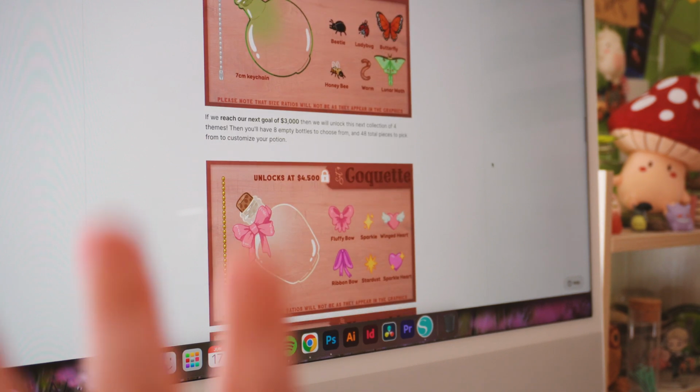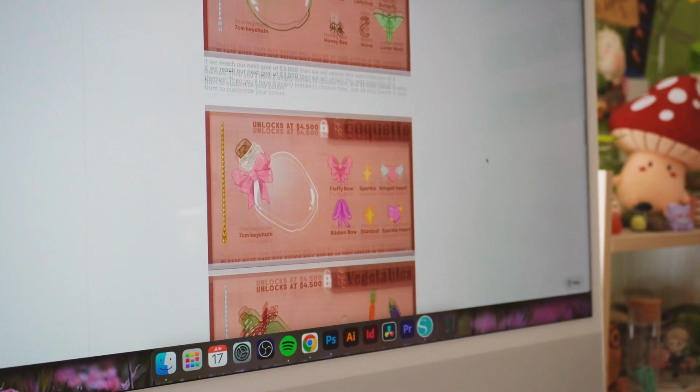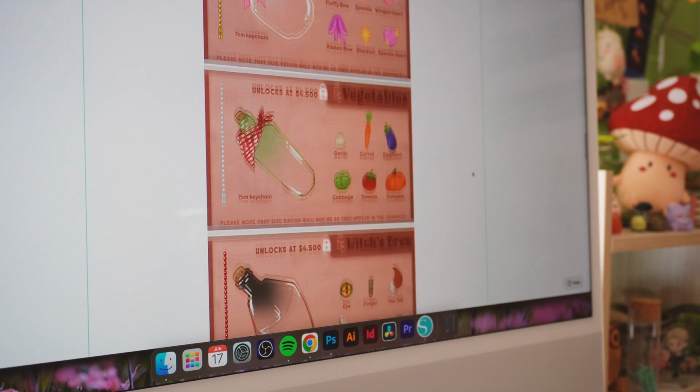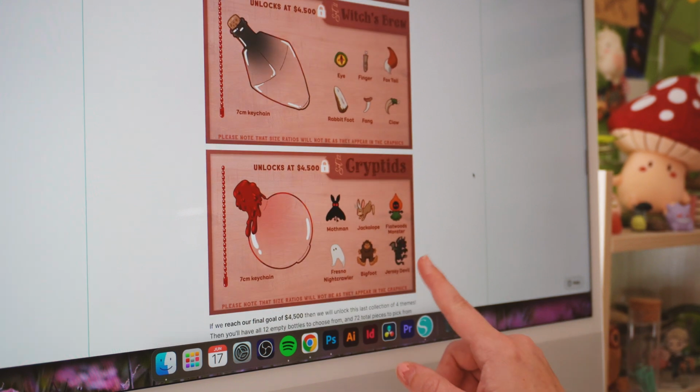And then stretch goal number 2, set 3, is these ones. I tried to do the most intense ones for last. Gotta lock the cryptids behind the highest tier so they get unlocked.